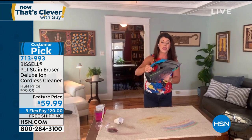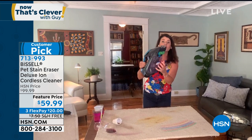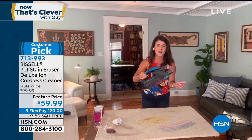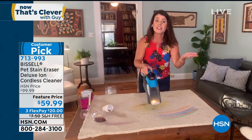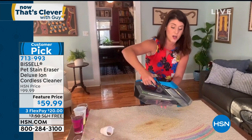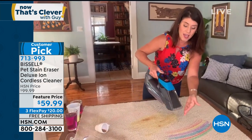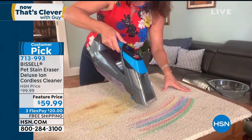So let me show you the power. First of all, even at this weight, this is your clean tank. I'll walk you through it. Don't worry. It's so simple. This is the dirty tank. The dirty and the clean water never meet. Now, all you're going to do when you get it home, you turn it on. These lights tell me I'm ready to go. 30 minutes. Underneath here is a trigger. Now watch, this little area, I do the trigger. Now I want you to watch the formula. You don't add water.